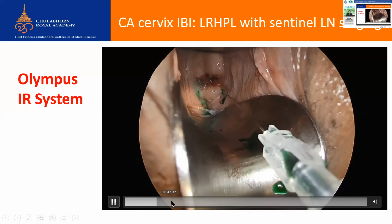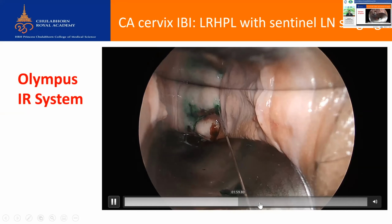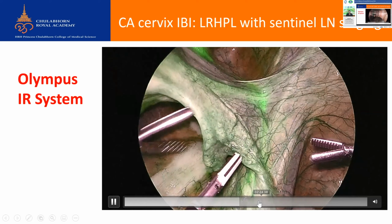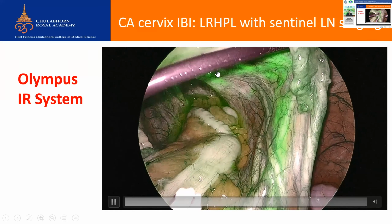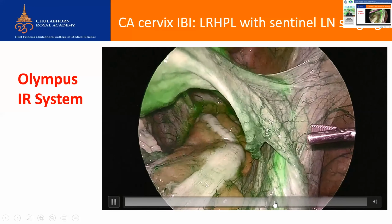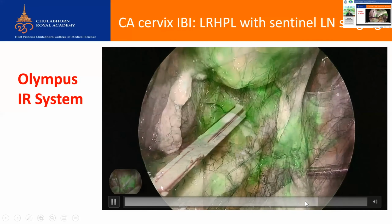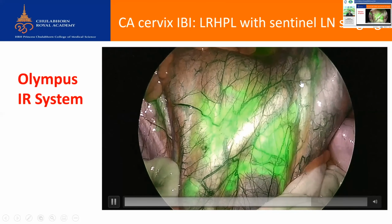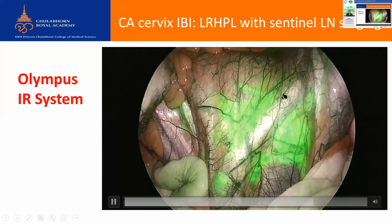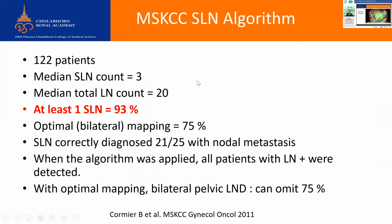For the injection, in some cases, if we can inject quite easily, we don't use the tenaculum. And you will see, before we start this section, we have to see the lymphatic pathway. In this case, this area is very clear to see, the presacral and common iliac area. You see the ureter. Okay. So this is our specimen.